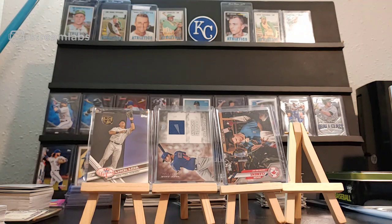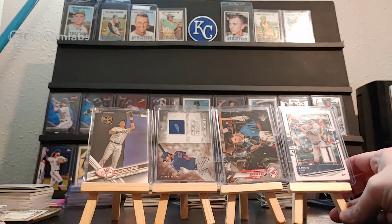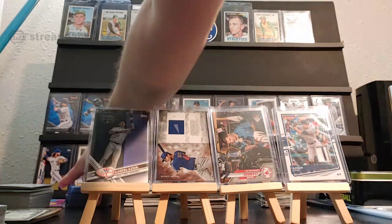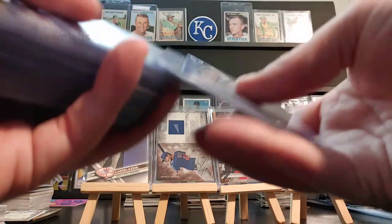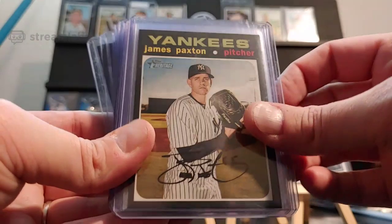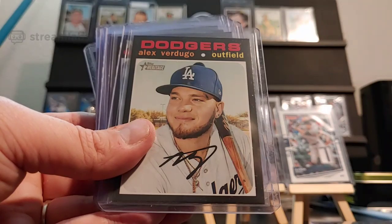Another Aaron Judge. All right, I'll just show some of the stuff off. If anyone sees anything they like, let me know. This is all Heritage, this year's Heritage. I ended up with a lot of short prints, the high numbered short prints. J.D. Martinez, James Paxton, Aroldis Chapman, DJ LeMahieu. These would all be a dollar a piece.